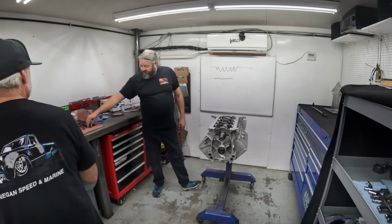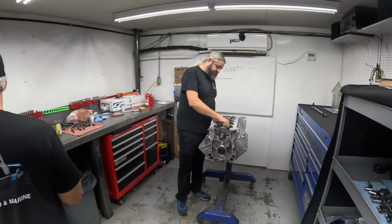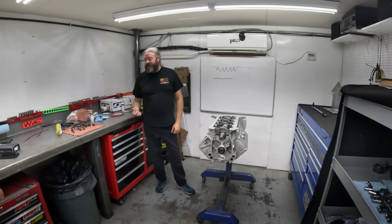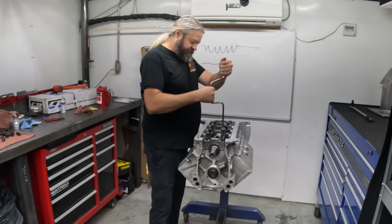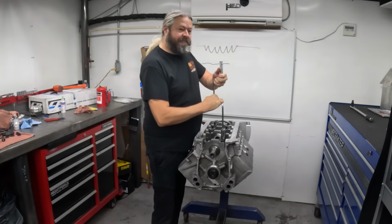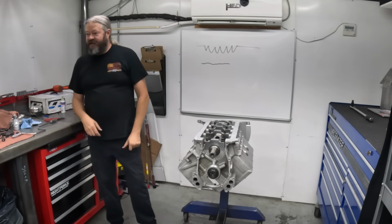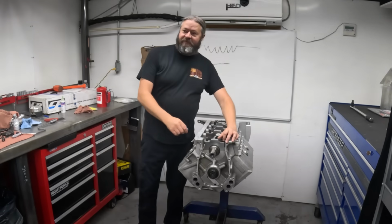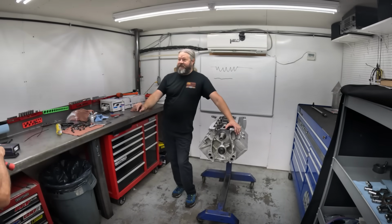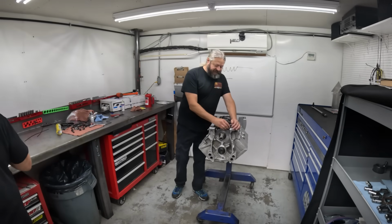I'm a big believer in screwing stuff together with something where you have feel of it, instead of just zapping it together. Impact guns are great in the right spot, but they can also cause all kinds of problems. Turbo V-band flanges, I'll bet if somebody did a study, 90% of those failures are because of impact guns. If you impact one of those together, feel that nut. It's hot, you can't even hold it after it's on. It's hot as fire. But everybody uses them.